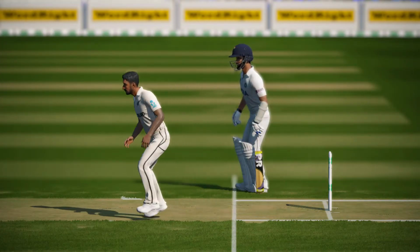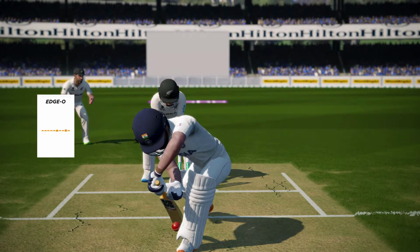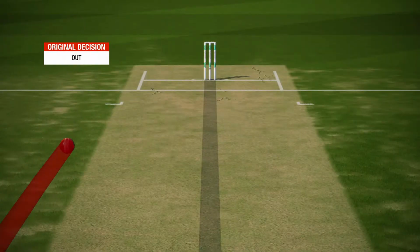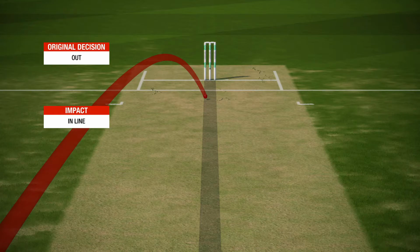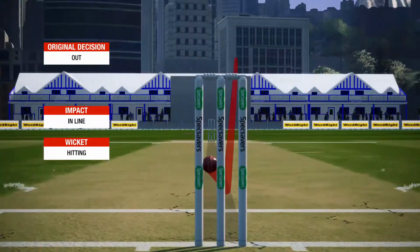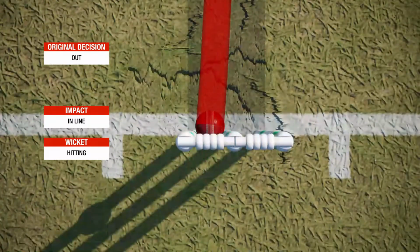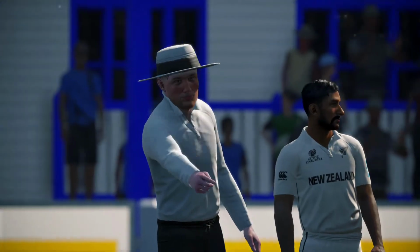But it is a good ball from Sodhi, and it clipped the bat first. Ball tracking up here: pitching in line, impact in line, wickets hitting, so that is three reds, and New Zealand will get the wicket. The decision stays, it's out.